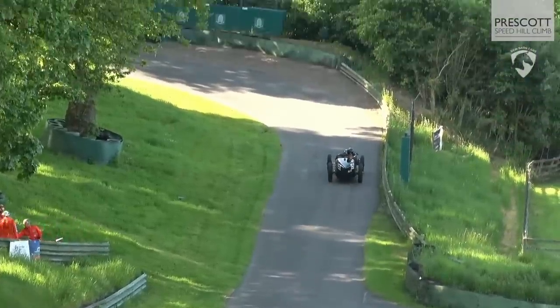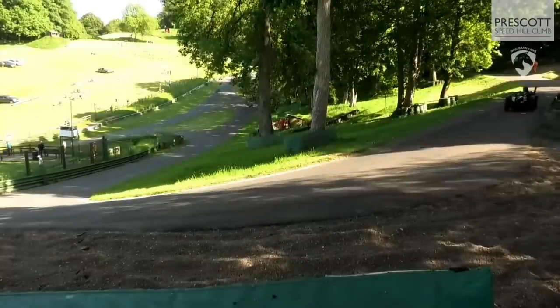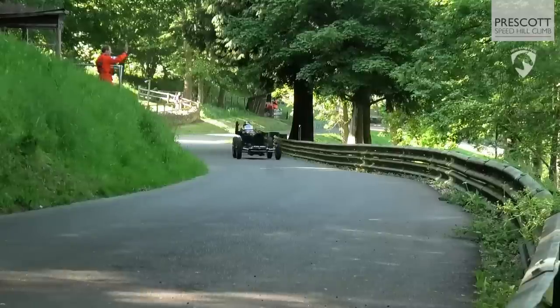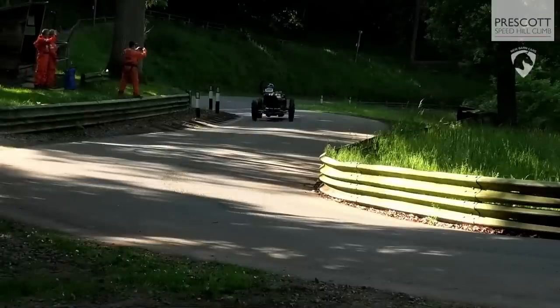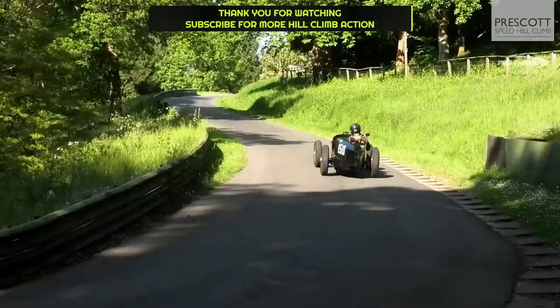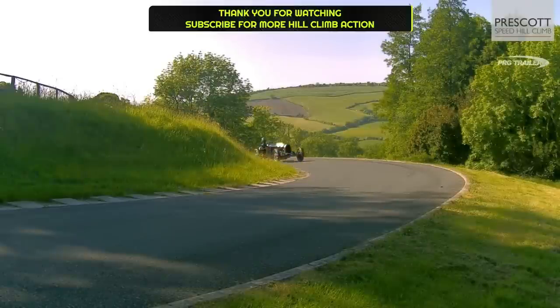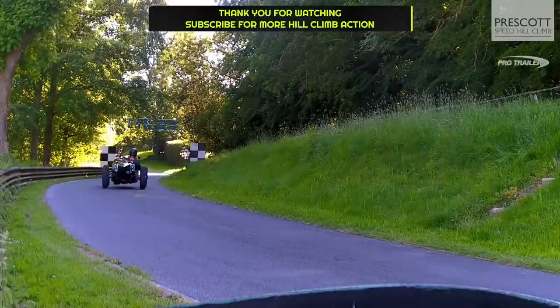So it's been a great day here at Prescott. We're blessed with wonderful weather, not a cloud in the sky, getting lovely and warm. A brilliant entry of such interesting cars, both competing and demonstrating. I'm not sure whether a 1.5 litre V16 BRM has ever been here before, but anyway, we've had the real treat of watching and hearing that amazing recreation of the BRM in the hands of Rob Hall. That's been a treat.